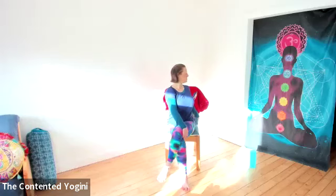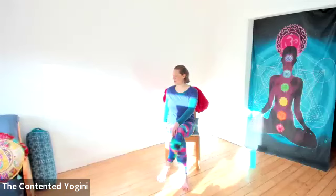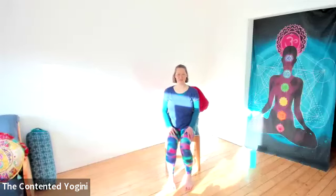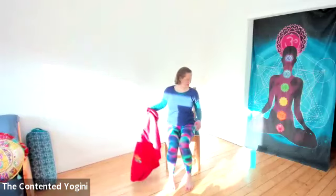When you're ready, gently unwind your spine, head first, then hands, turning a touch to the opposite side, uncrossing your legs as you turn back to center. And now hopefully you feel deliciously released and ready for relaxation. So with that in mind, grab hold of anything that you need.